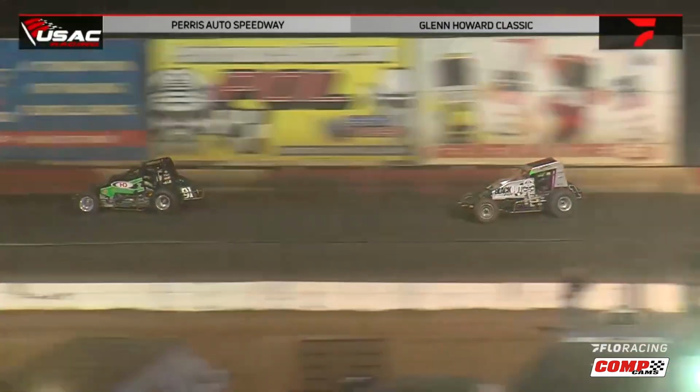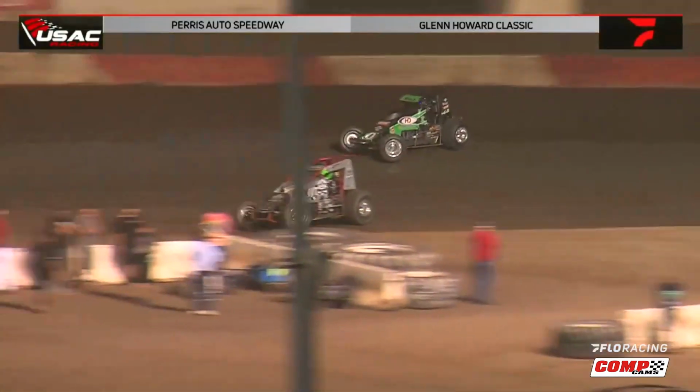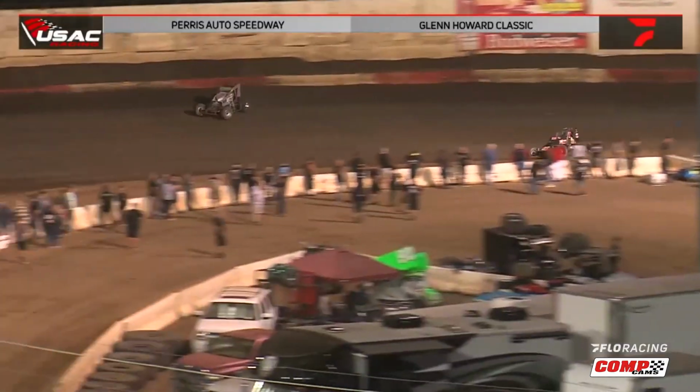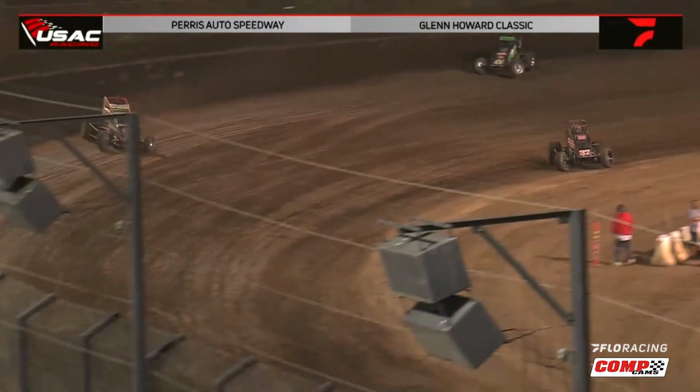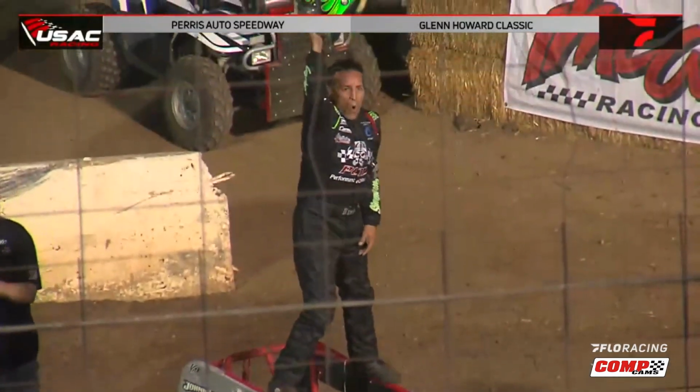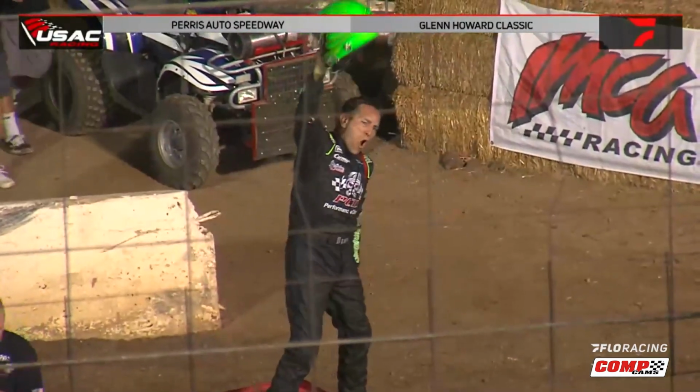10 laps into the Glenn Howard Classic feature, Damian Gardner tracks down leader Brody Rowe and throws the cleanest slider known to man to take the lead. Matt Mitchell would take a peek to the inside in the final 2 corners, but Damian would hold him off to pick up his 108th career win, making him the all-time winningest driver in the entire history of CRA, SCRA, USAC CRA competition.